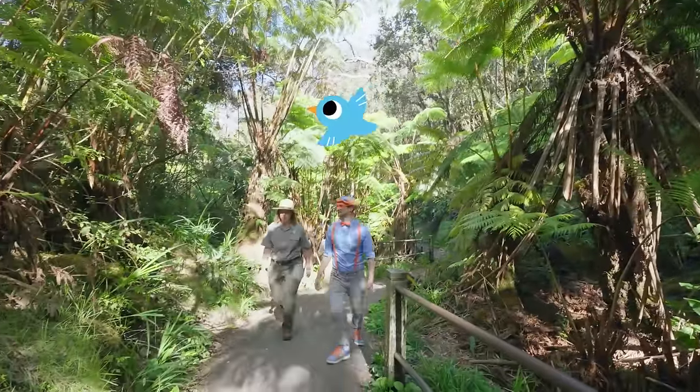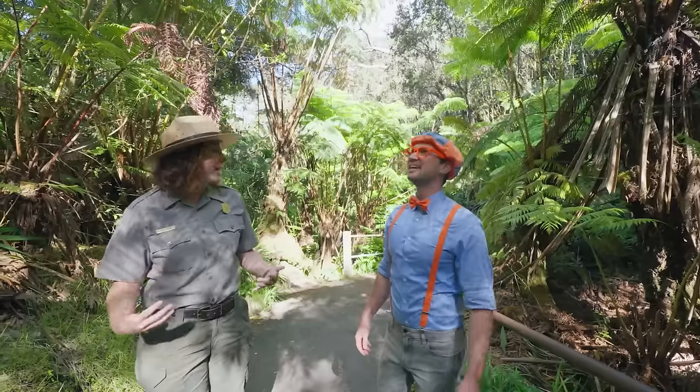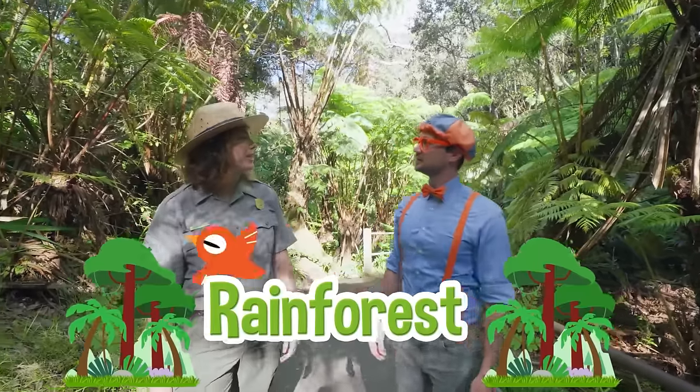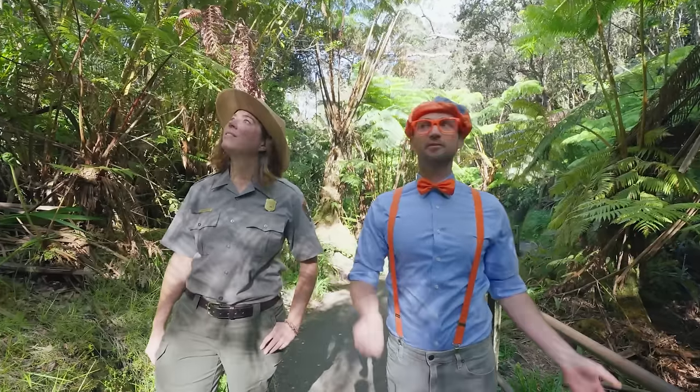Ranger Aaron, this place is beautiful. I know, I love this hike over here. I would call this a rainforest. We do have areas of rainforest here at Kilauea Volcano. Really? How did the eruption not get rid of all these plants?